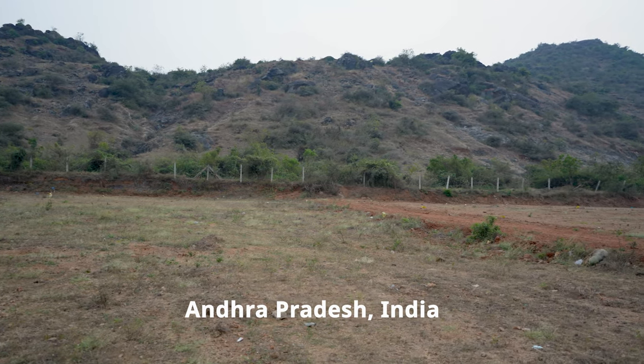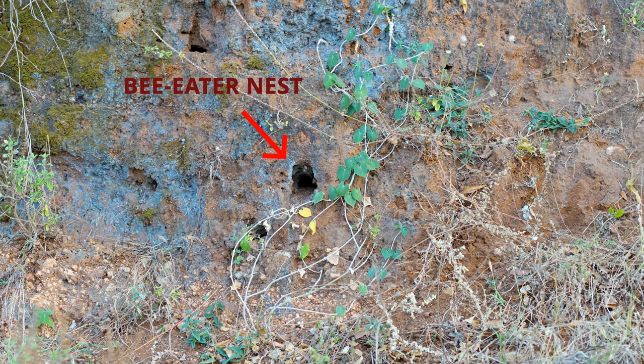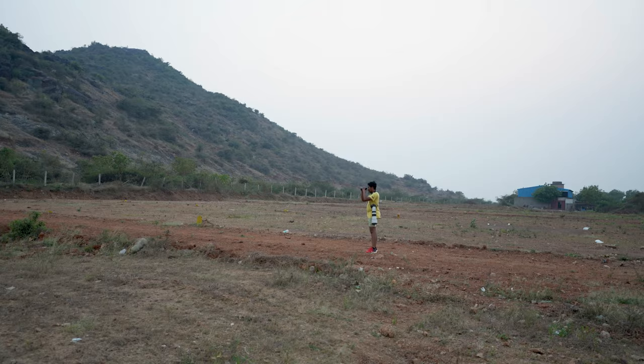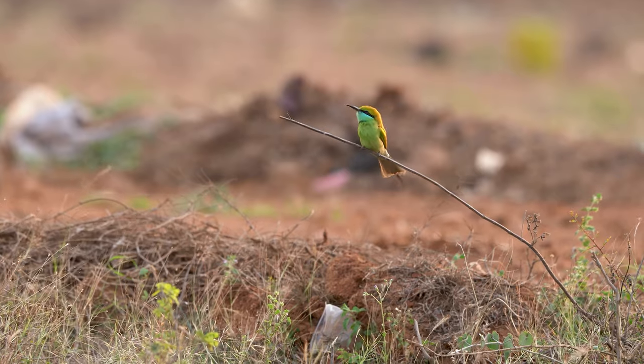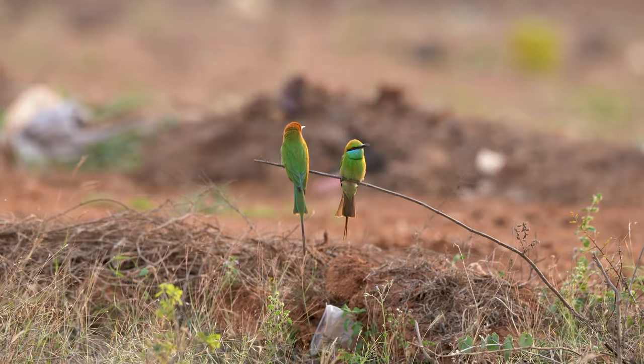They live in open wooded habitats with large farmlands and nest in burrows of mud flats. First, we studied their behavior for a couple of days and noticed that they like to come down the hill in the evenings in search of insects.